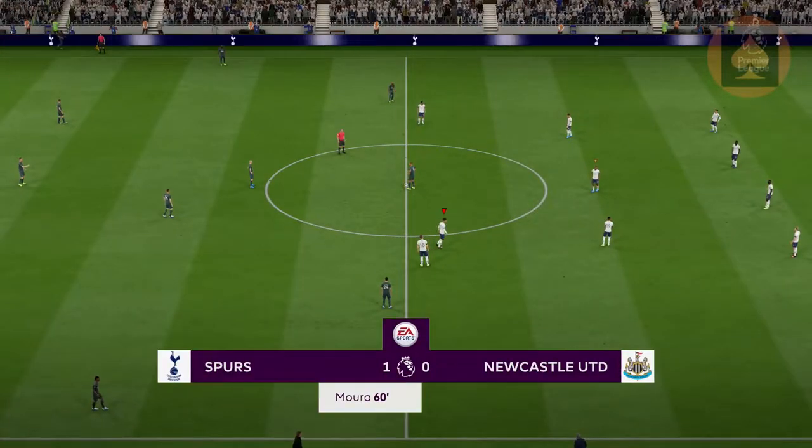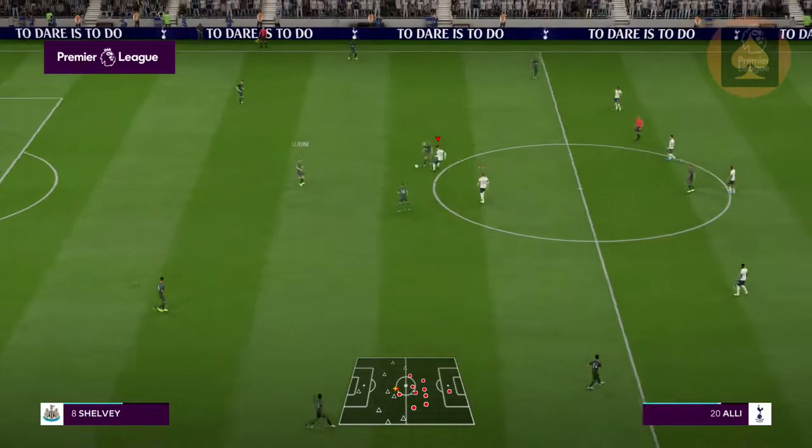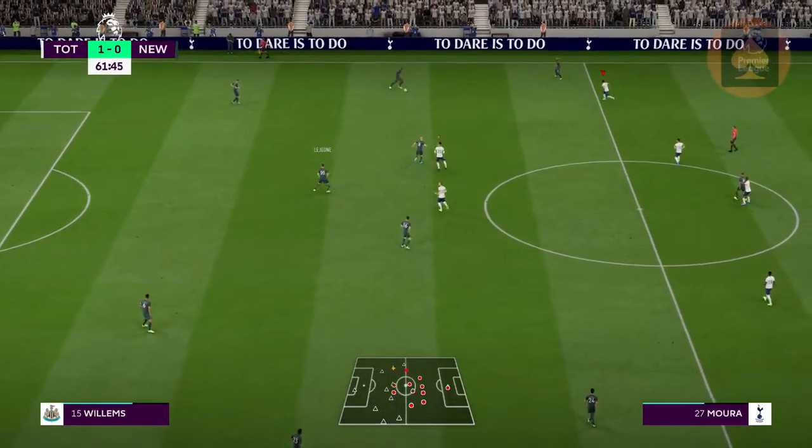That goal has put Tottenham Hotspur into the lead. Tottenham Hotspur goal! We've reached the hour mark. Half an hour to go. Lucas!